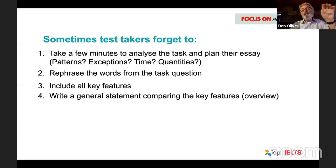Sometimes people forget the overview, and that is the general statement which compares things. We're going to look at an essay which talks about a process, and this overview is difficult to produce because we're not talking about trends or key facts or comparisons of figures, but we're talking about something that is static, that illustrates a process, and we'll look at that in a minute.